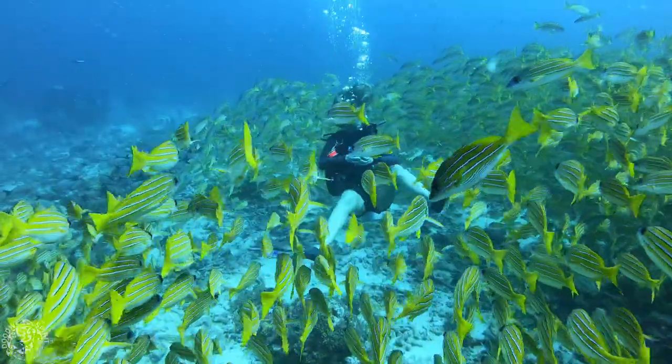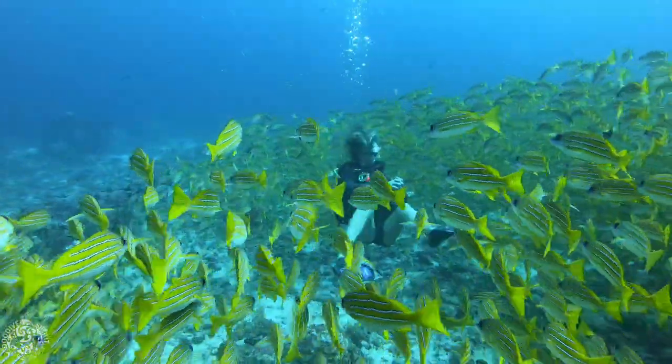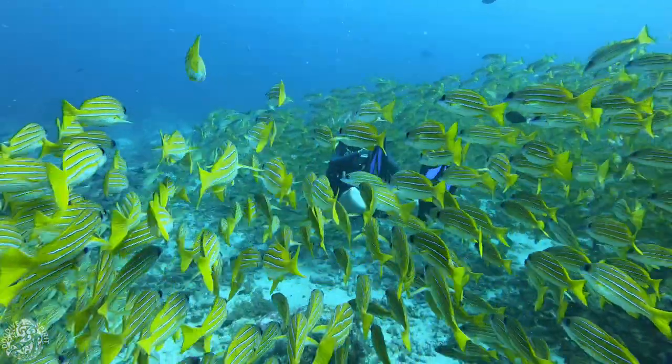Today we dove on two different dive sites with Island Divers. The first dive site was Kudah Rah Thila, one of the most famous dive sites around Dhigurah, and the second one was Broken Rock. I'm more into the first dive site because it was full of fish. I almost lost the dive guide. I couldn't see him anymore because we had so many fish everywhere.